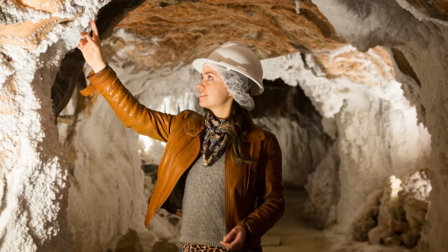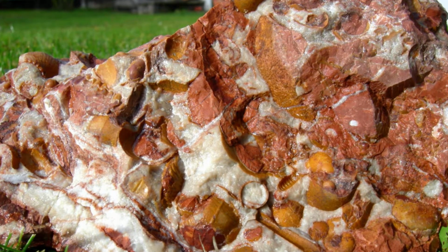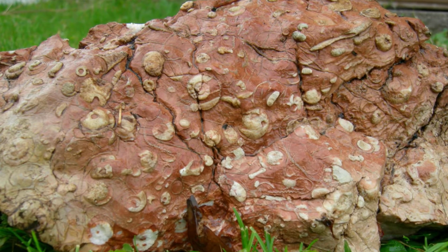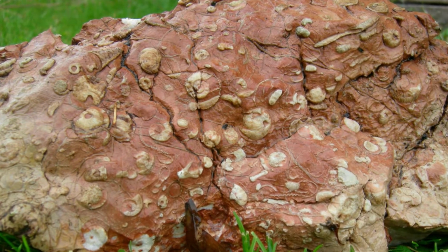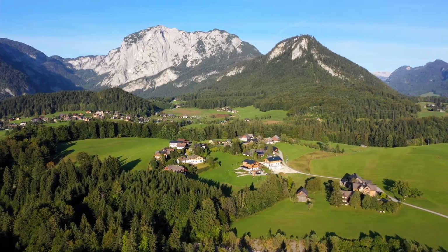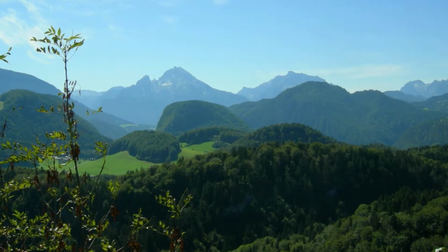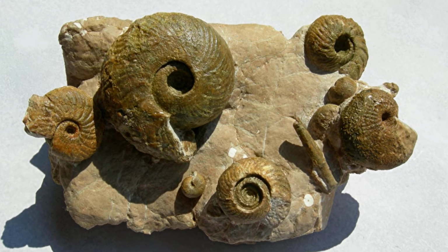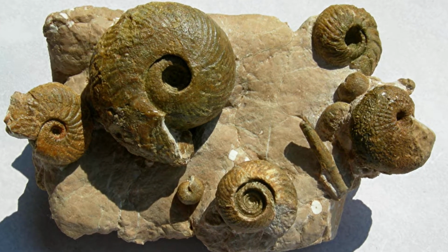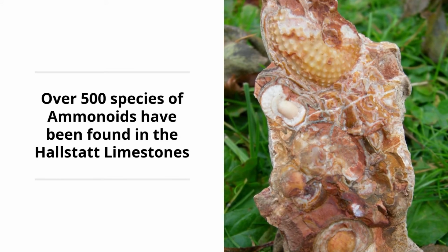And what brings my interest and my attention to Hallstatt, aside from the sheer beauty, are beautiful, beautiful Triassic limestone exposures. So you and I are going to explore those together today. Within the area of Hallstatt, there are beautiful limestones, and these are the world's richest deposit of Triassic ammonite fauna. So we've seen more than 500 distinct ammonite species come out of here.